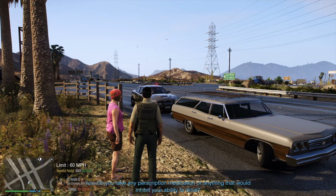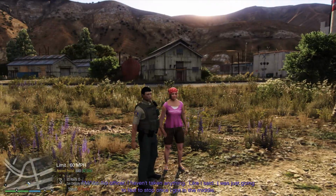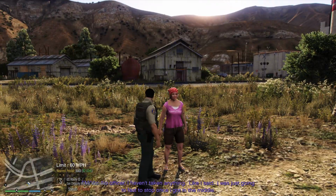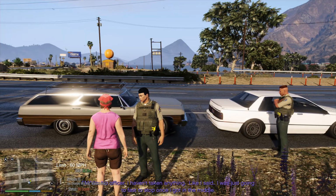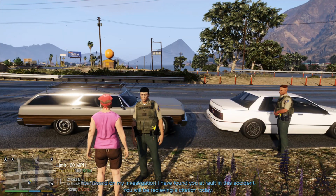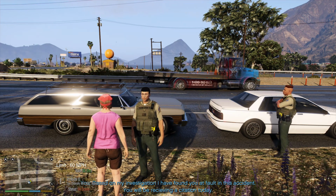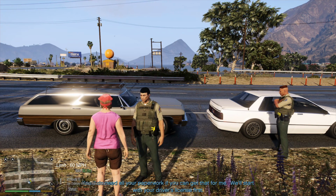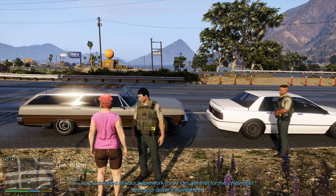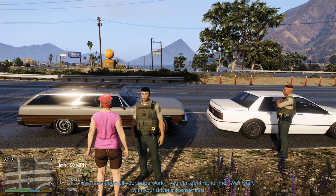Do you take any prescription medication or anything that would inhibit your ability to drive? No, officer, I haven't taken anything. Like I said, I was just going too fast to stop once I got in the middle. Based on my investigation, I have found you at fault in this accident. You will be receiving a citation today. I do need all your paperwork. If you can get that for me, we'll start with your driver's license first.